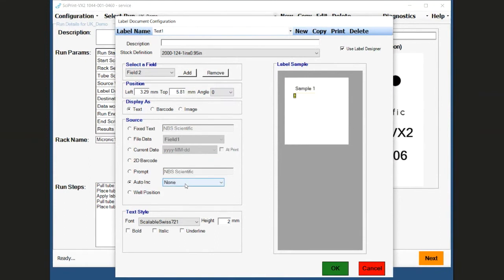Auto increment is going to count incrementally each label that you print. So you can start at 1, or you can start at 01, etc., and it will count up for each label that's printed. You can also print the well position that the tube is pulled from.